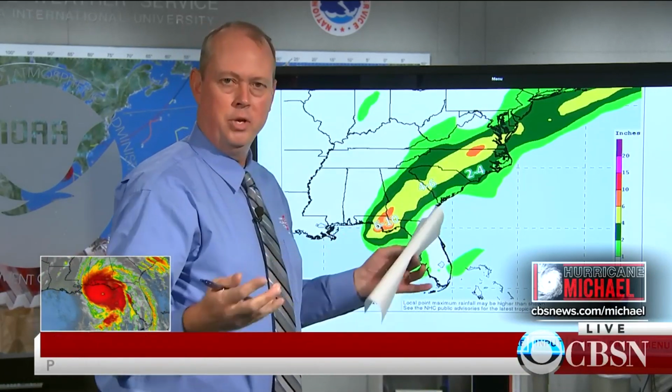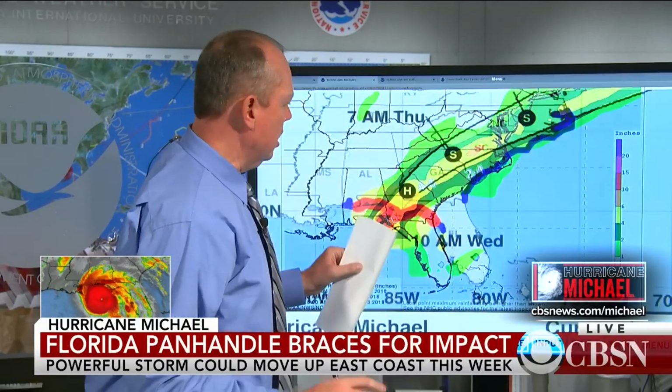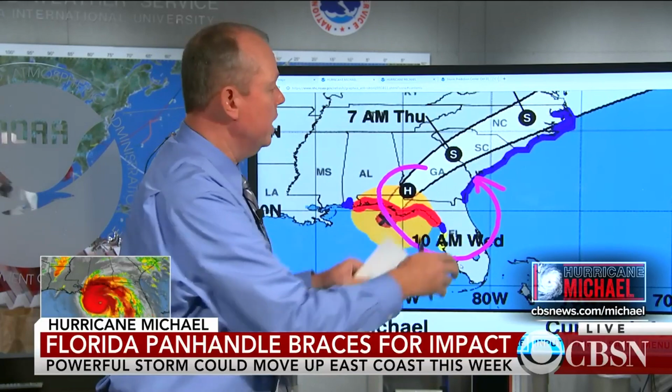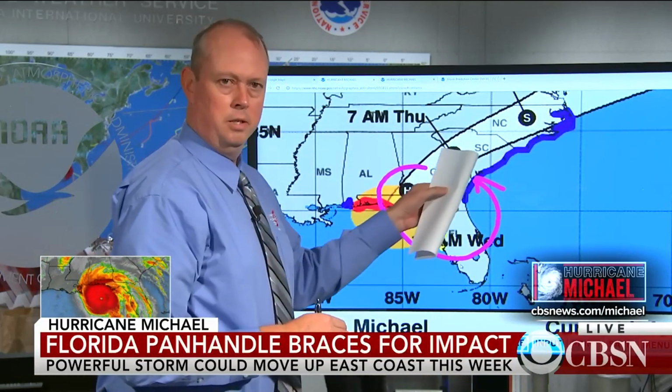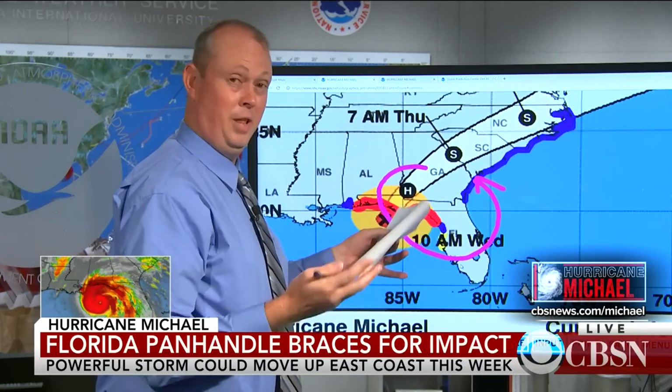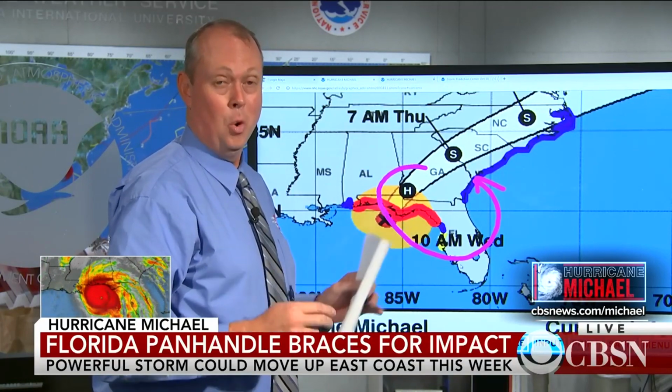But also the other issue here, too, is interesting, is you talk about the flow around a hurricane. You actually can get some onshore flow in some of those areas in Georgia and South Carolina. So you could see some tropical storm force winds. So that's why we have that tropical storm force warning up over there. And some of the water levels could be elevated in some of the areas that saw the storm surge.